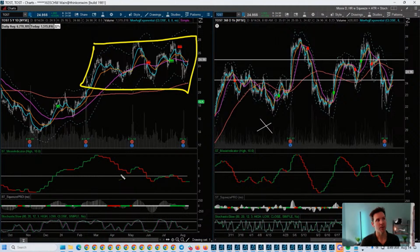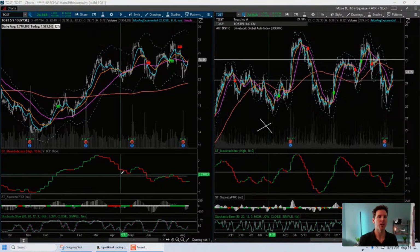That is a lot of chop to have to deal with for this thing to finally possibly move. So I don't know. We'll have to see whenever this thing finally sets up in a more major way and if it can actually break out. But really, if you like it for an investment, if you like it for that monthly, weekly time frame, I think that looks good. But it's kind of the same thing as GNRC. I can't quite figure out when this thing is going to go or anything else like that.